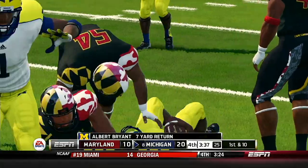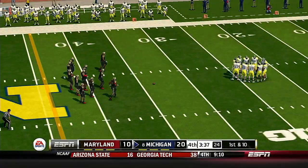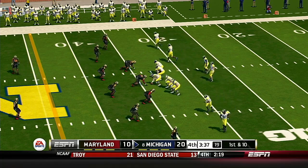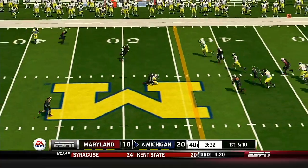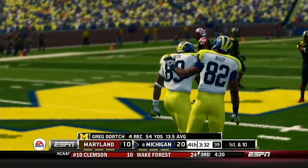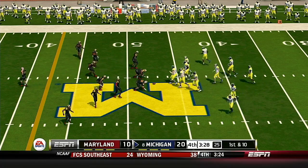Goes at the 34. Both teams are well aware that a score on this drive is going to create an almost insurmountable lead. This defense has really got to step it up and make a stop. And he's tackled right away. From their own 47-yard line, first down.